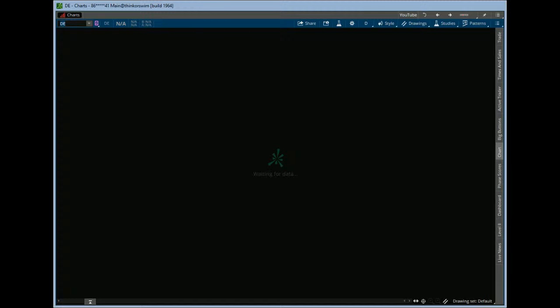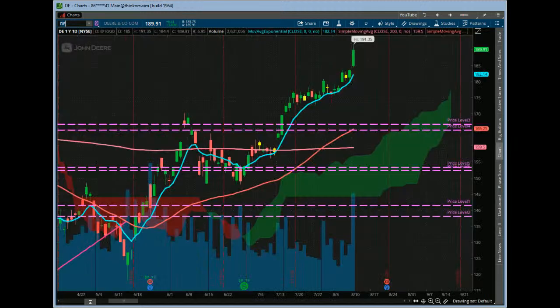If you go to the heat map on the SPX, all these names are just all green today. But yeah, beautiful move on John Deere. Oh, Deere and Company, sorry. So good stuff.